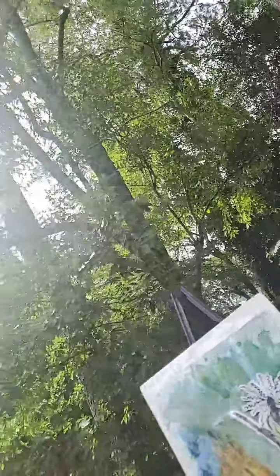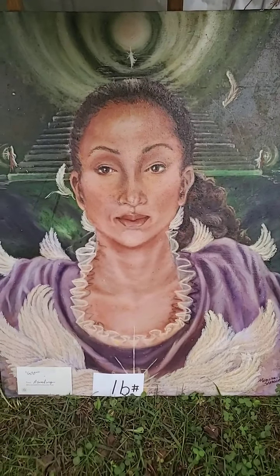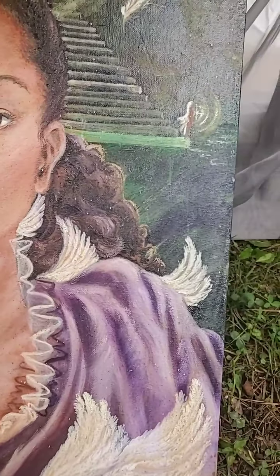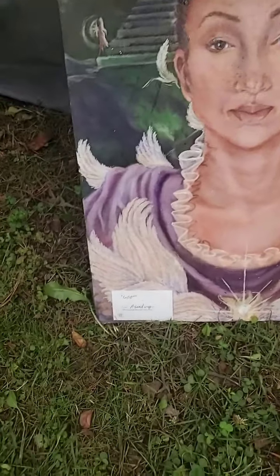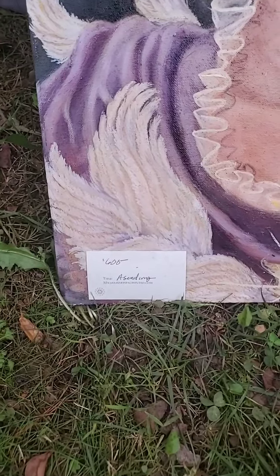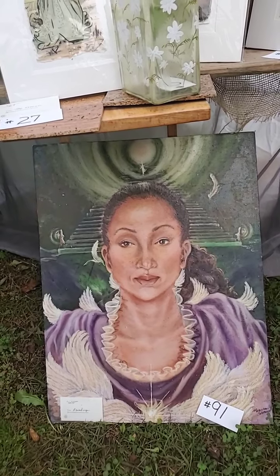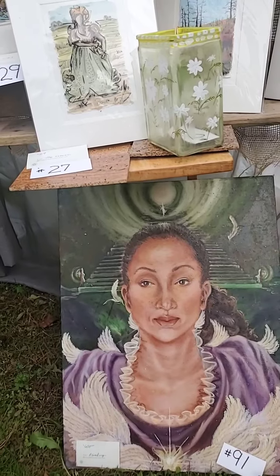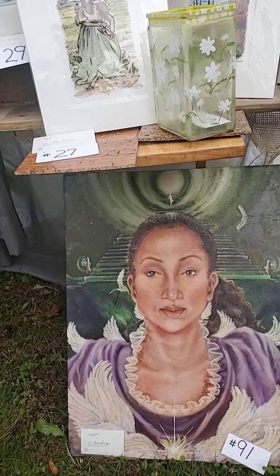All right, and then moving over here, I'm going to go back to this piece, which is from the 1990s that I did. It is kind of the beginning of the Goddess, Angels, and Guides series. This is number 91. It's called Ascending, and I don't think that's spelled right. It's not. Ascending. And this is an oil on canvas board that I did in 1990 when I started doing a lot of angels, and then that transformed into this idea of the goddess.